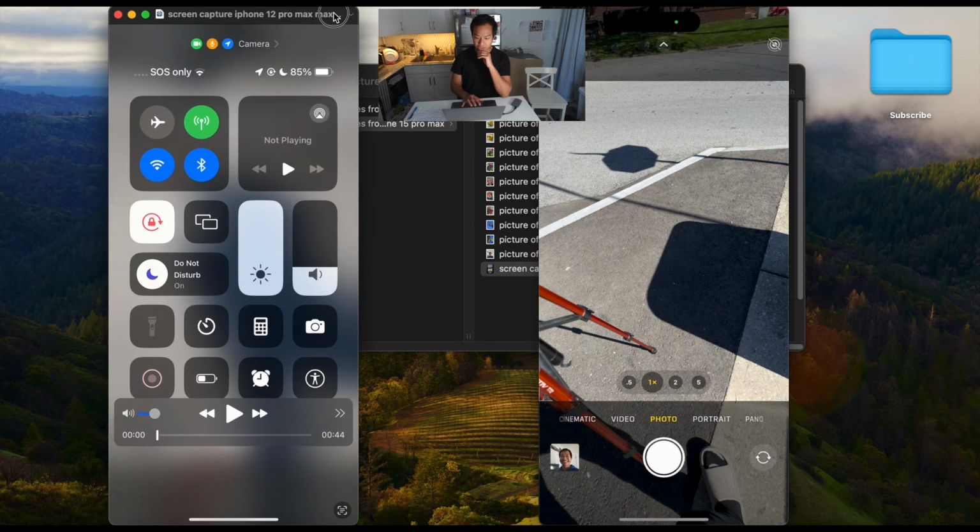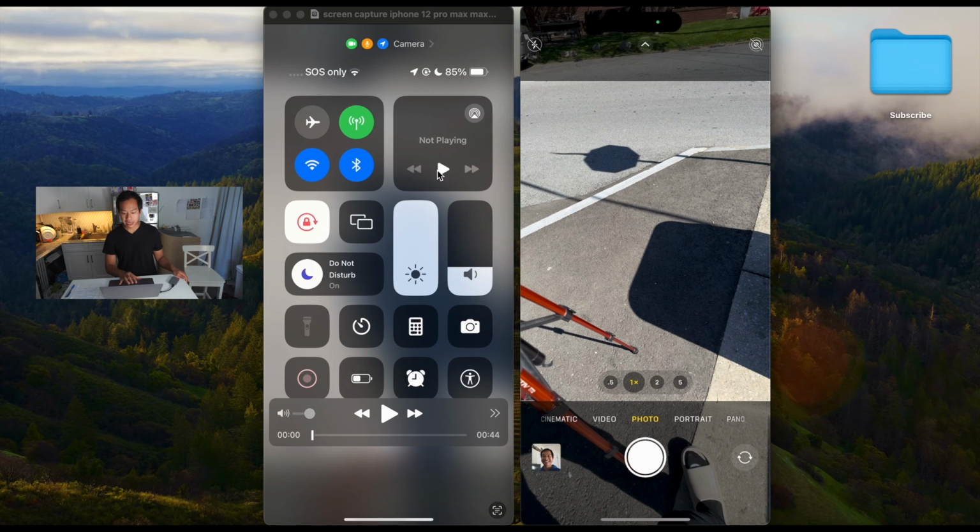Now this one is super fun. On the left, we've got screen capture.